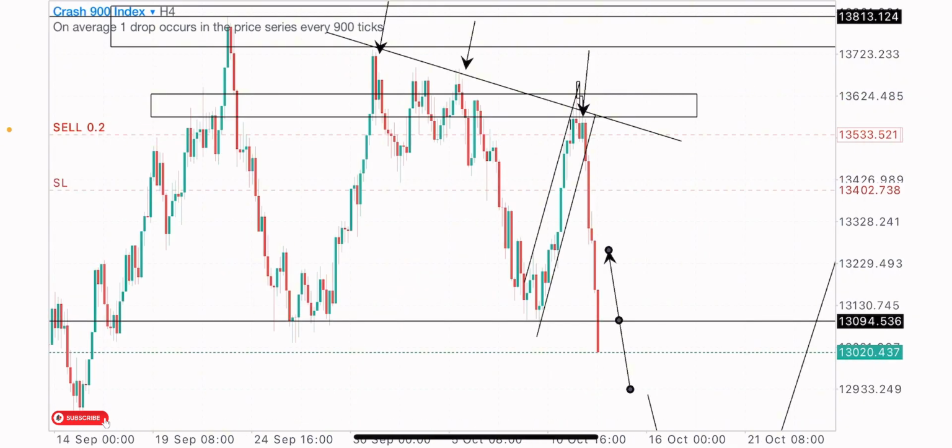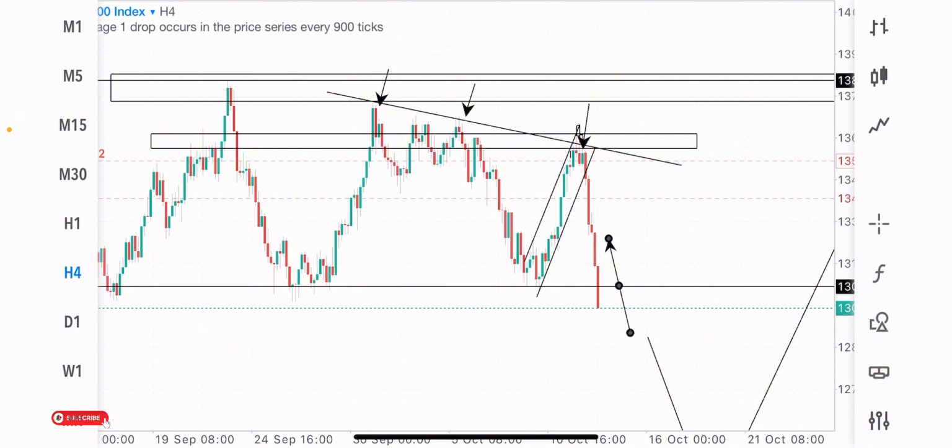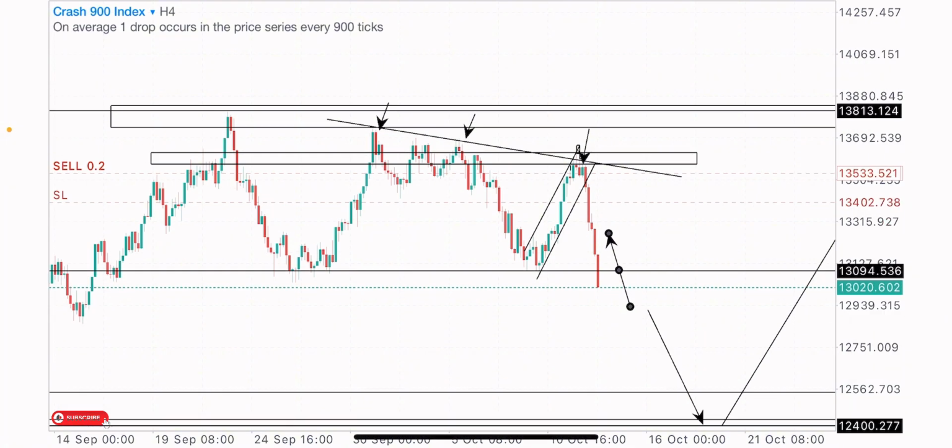So that's it, guys. That was how I took the sell trade on the Crash 900 index, having a bigger view of the market, then doing a proper analysis, a total analysis from a higher time frame down to a lower time frame to get my entries.